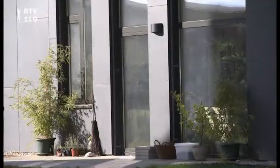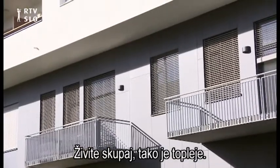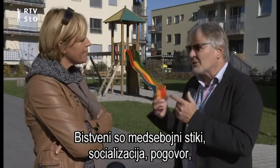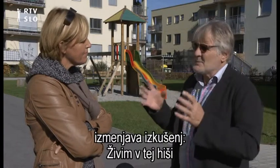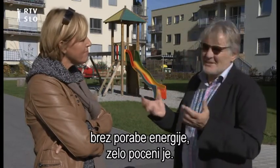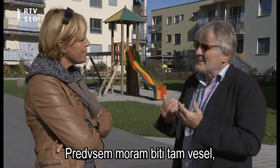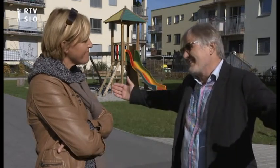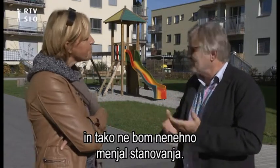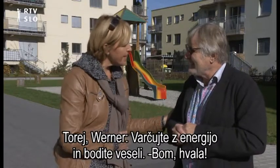My personal message would be: live together, closer together, then it's getting warmer. So the contact to each other is the main thing. Socialization, to talk together, to exchange experiences. I'm living in that house and I don't need any energy or nearly no energy, and it's very cheap. What's the message behind that? I think I have to live very happy. That's the main thing. And if I'm happy, then I stay there and don't change my flat all the time. And so, to get some roots somewhere. So Werner, save energy and be happy. I will.